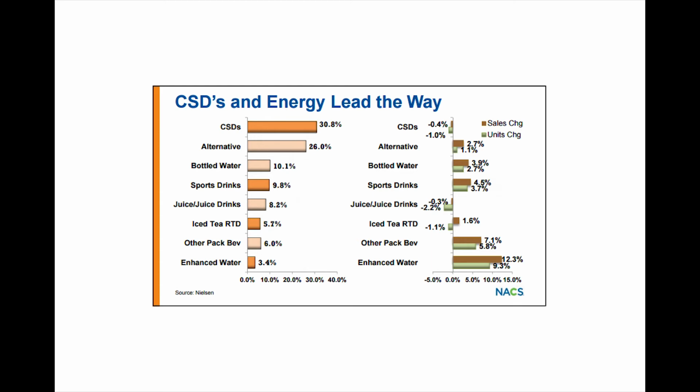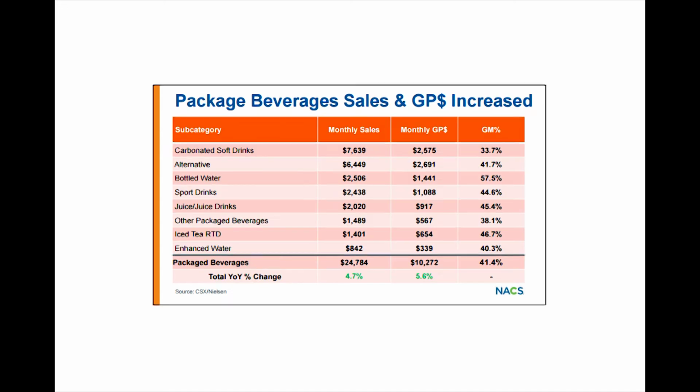6 out of 8 of the subcategories showed sales growth. Alternative, bottled water, enhanced water, soft drinks really showed strong growth in sales and units. The industry as a whole has embraced lower calorie count and portion control and are aligned with better for you trends. In addition to unit increases, sales and gross profit gains show that the category is in great shape.